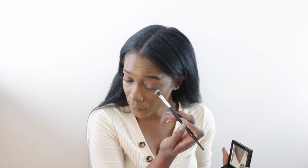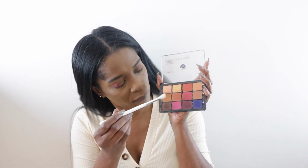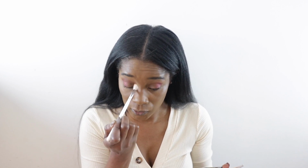Very pretty. Before I go in with the outer shadows, I'm going to use my Viseart Milieu 2 palette, and I'm going to go in my crease with this shade right here, just to have a transition color.